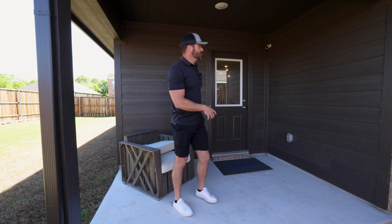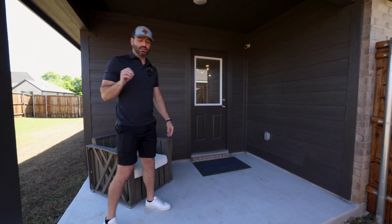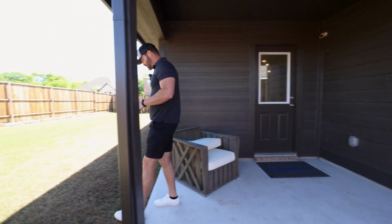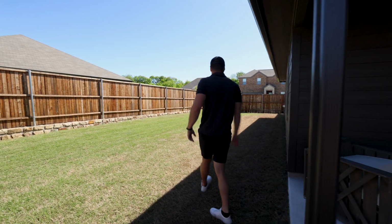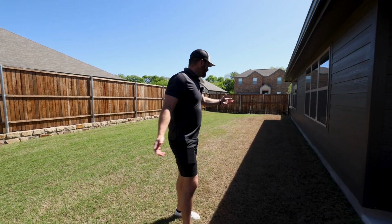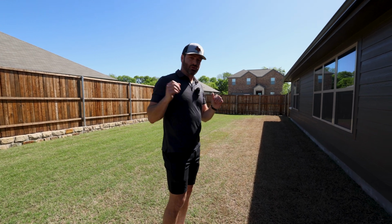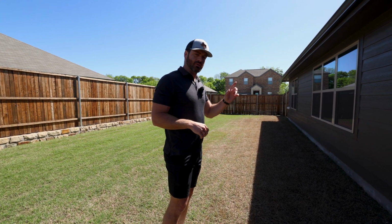But we've got a nice little covered patio space. Once again, in the 300s, you're not going to see a covered patio space very often, but you've got that here. And then you can kind of see how big this actual lot is. So a really nice sized lot in the 300,000s, a great value. Now let's go check out the rest of the home.